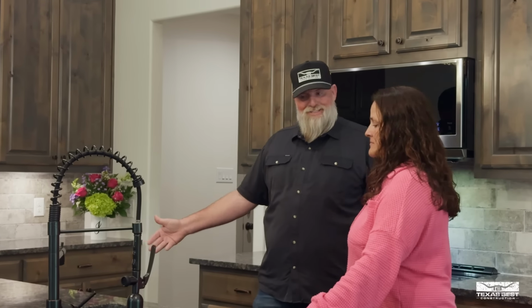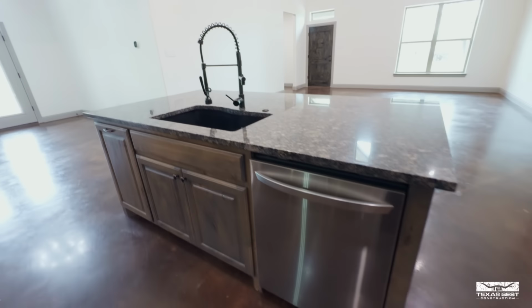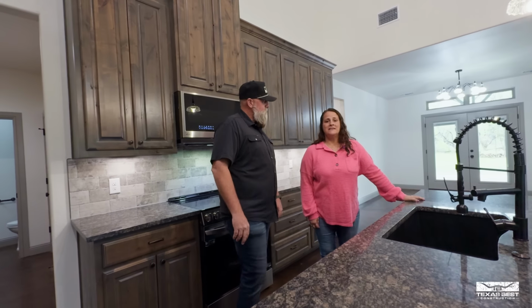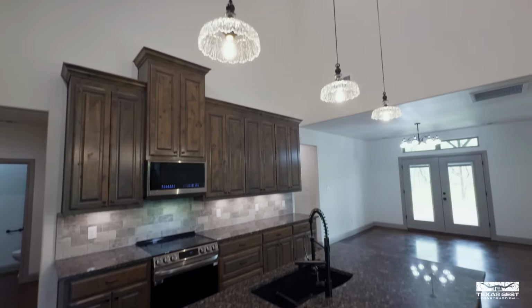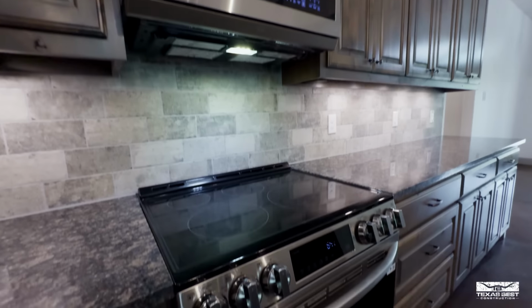But we also have a dishwasher in the island, which is right here, conveniently located on this side of the sink. We also have some nice pendants above. They're going for more of an antique feel, an antique glass, and that also complements the chandelier that's in the dining room.